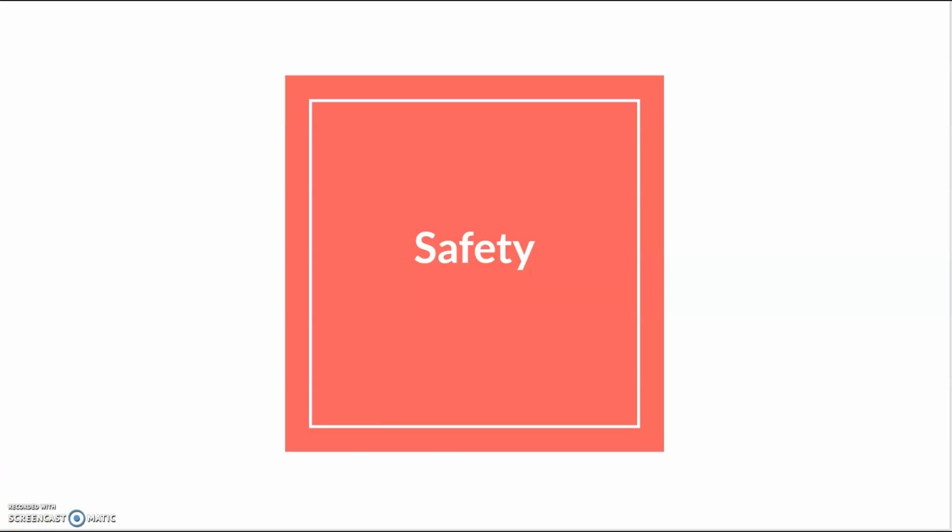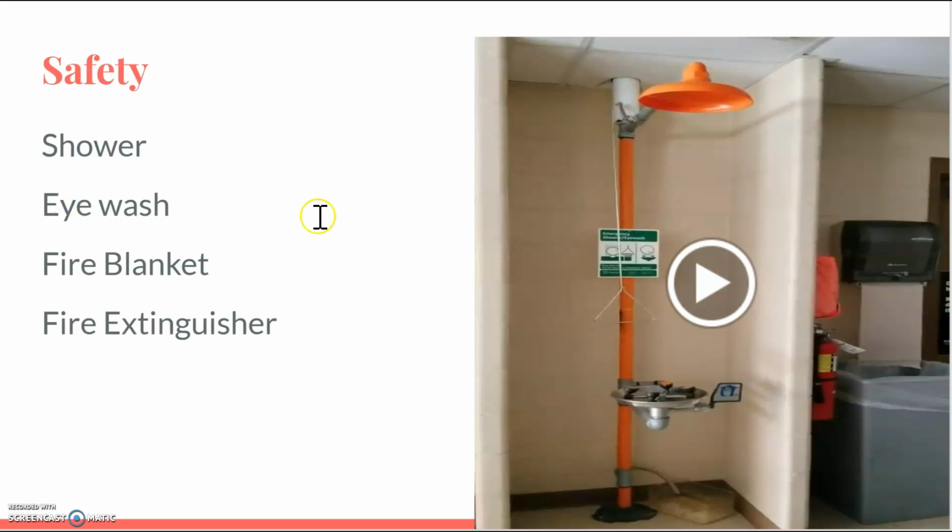It's a short video today, but it's very important. I want to show you the safety features of the lab we're going to be in on Tuesday. In the lab, on the same wall as the door, there are these safety features. They're all right next to each other.